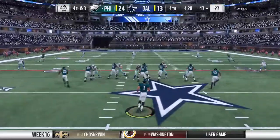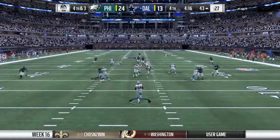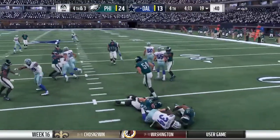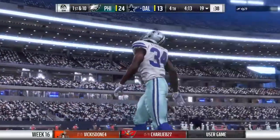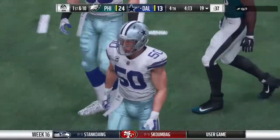On is Kern, the punter, to send this one away. That's fielded at the 8-yard line. So possession goes over here on the punt. And the Cowboys will take over the football with a 1st and 10. And now Dallas gets set to take the field.